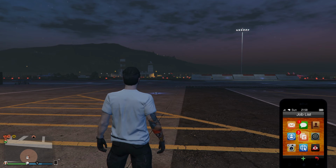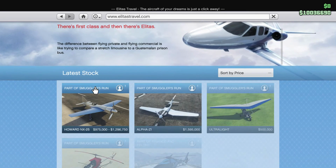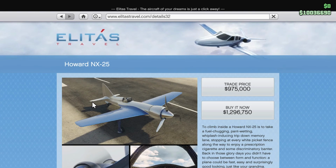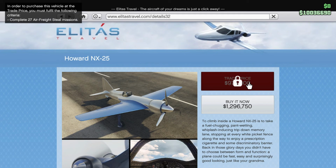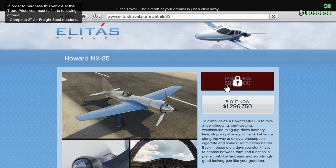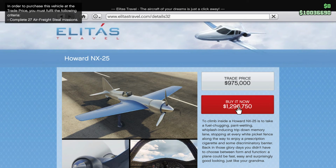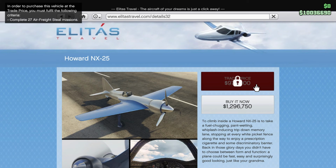All right, now I did want to go into the other website. So let's have a look at Legendary Motorsport's sister site, Southern San Andreas travel. And here's the Howard NX-25, everybody. So you can see, I've left it so that we could see both the prices without having to immediately look them up. As you guys can see here, the trade price is 27 air freight steel missions, which I think I'm just under right now. And the buy it now price is not actually too far off. So if you didn't want to wait or didn't want to buy a hangar, it's not too bad of a difference at 1.2, almost 1.3 million. Certainly a better price is better though.